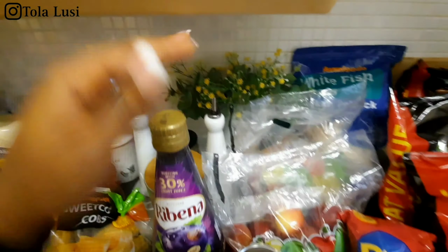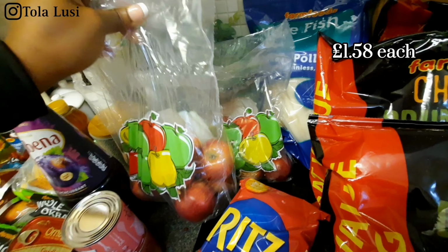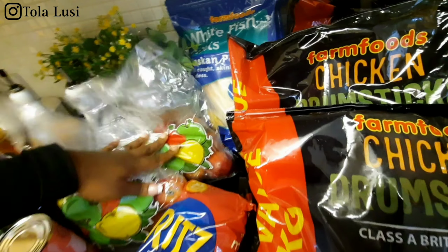I picked up some condensed milk because there's this recipe I've been meaning to try with lemon and condensed milk. You guys should look out for that recipe. Also picked up a giant jar of chocolate spread for breakfast and things. We have 2 bags of apples here. These are the red apples. We bought these 2 at Farm Foods.